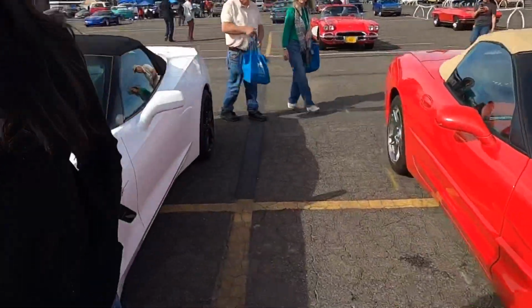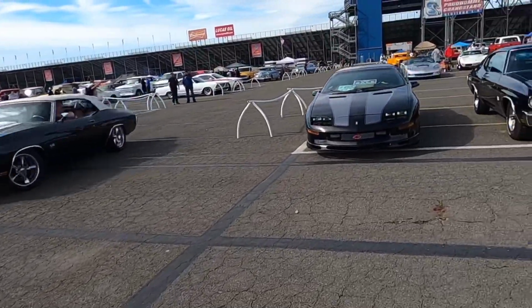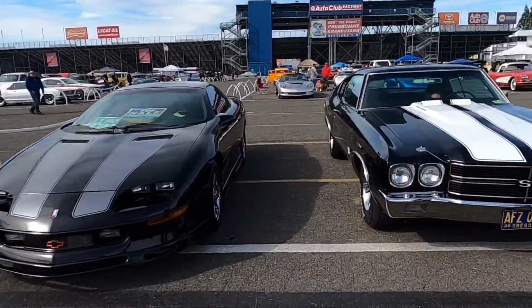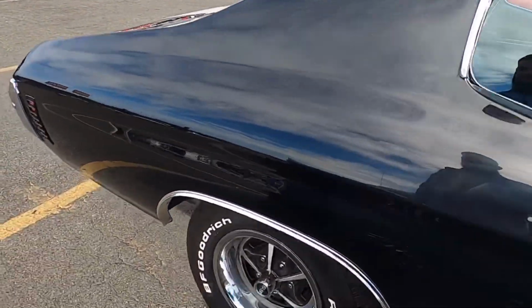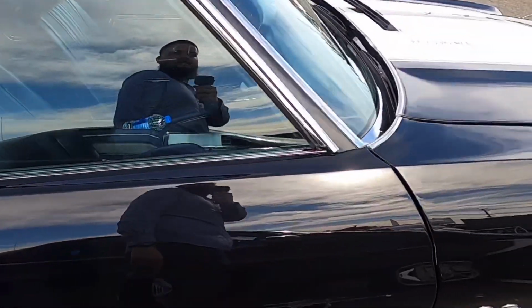A red one? Oh, let's go look at that one over there. Oh, it's also like this one. Nice. Yeah, huh? That one has like the soft cover, and one has like the hard one. This one right here is nice. I like those wheels. Yeah, huh? This one's like in mint condition.